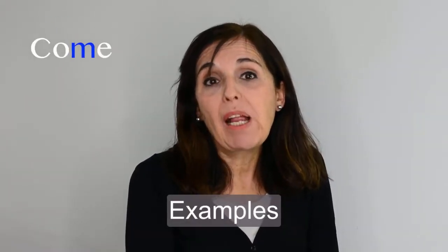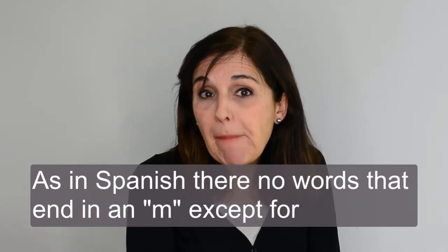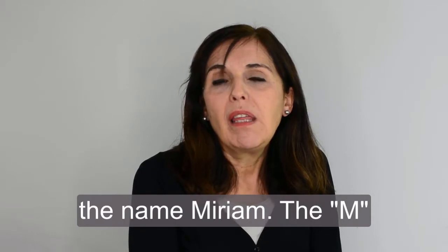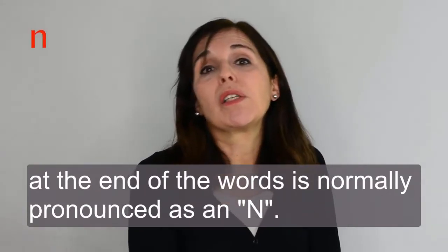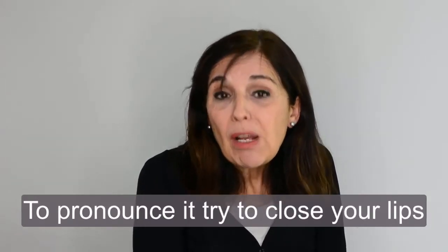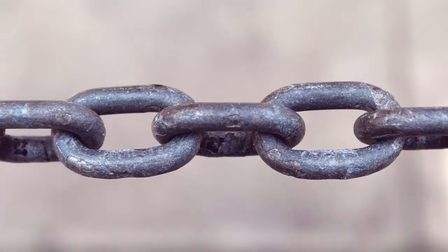Examples: some, thumb, mum, Tom. As in Spanish, there are no words that end in an M except for the name Miriam, I think. The M at the end of the words is normally pronounced as an N. To pronounce it, try to close your lips at the end of the word.